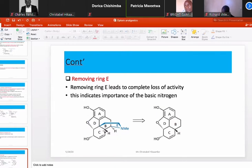Okay, so this is the structure of morphine, and the ring E, this is where we have a ring attached to the nitrogen atom. But again, remember we did mention that the nitrogen atom is an important group of morphine, which is needed in attaining the analgesic effect of the compound. So these scientists removed this ring E, to see if there will be any impact, or if the activity will be maintained. And at the end of it all, they did notice that after ring E was removed, there was loss of activity. So this was a no-go area in coming up with a new analog.